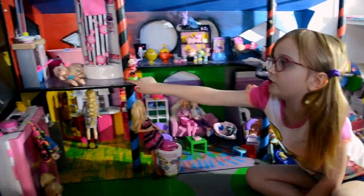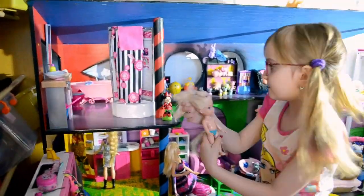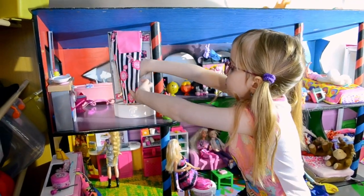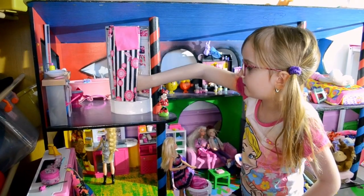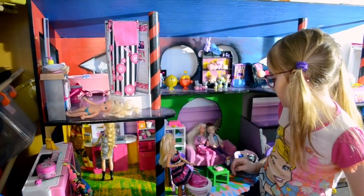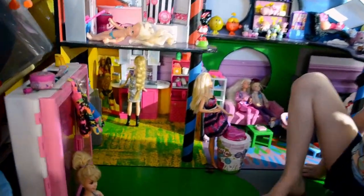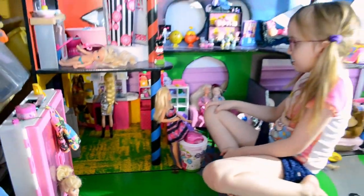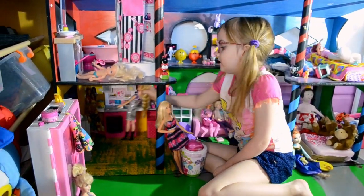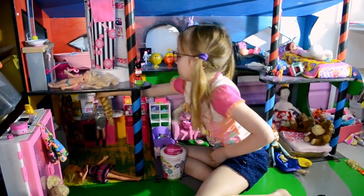And this room is the bathroom where this doll and other dolls take showers and stuff. The other room is the kitchen. And the kitchen is like the room where she goes every morning to go make some food.